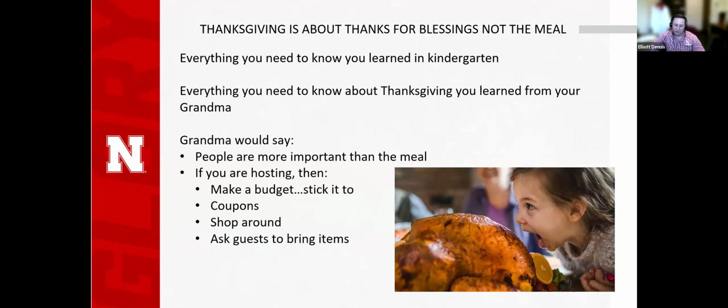So as we go around and purchase these items, and deal with the stress of building the meal and putting it together, remember that people who are there are more important than the actual meal. But if you are hosting, of course, these are tried and true: make a budget, stick to it. Maybe we have to leave a couple things off our list, but putting a budget together and then sticking to it is always sound advice.